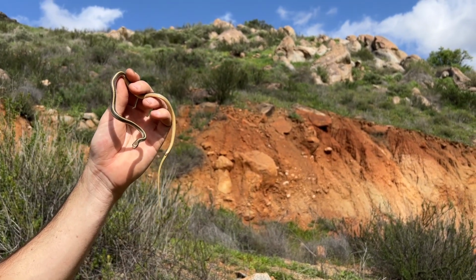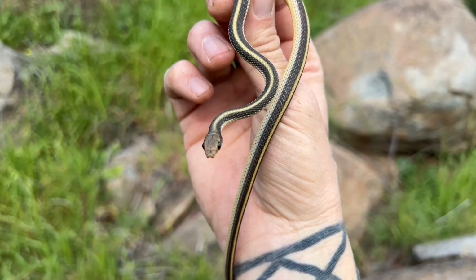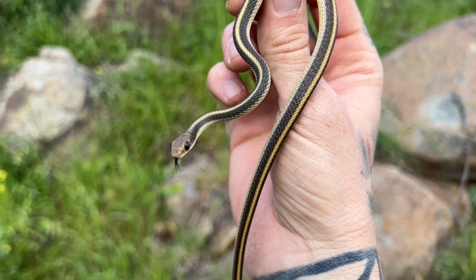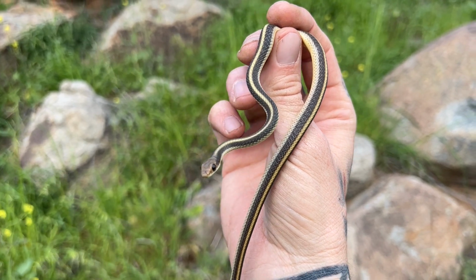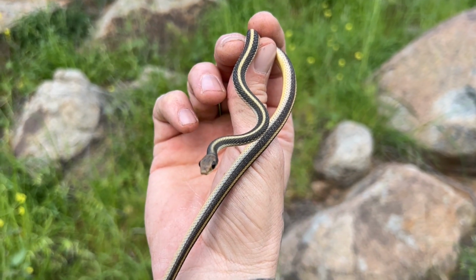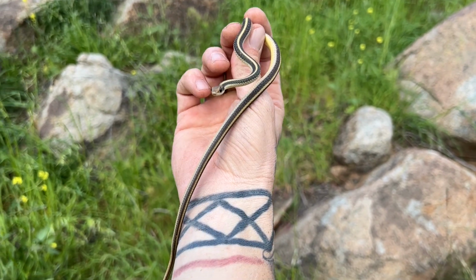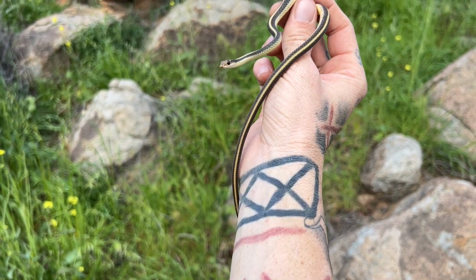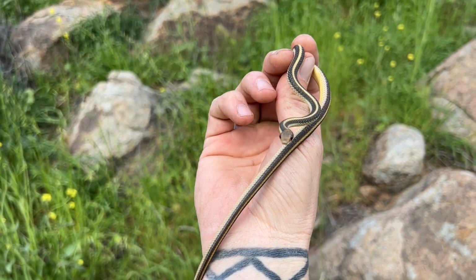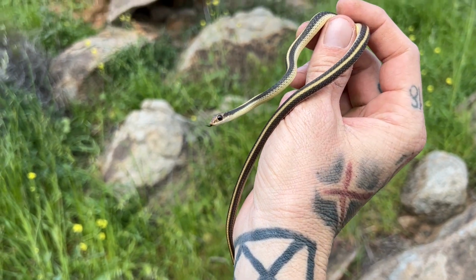We got a Ruber, Rosy Boa, and this guy, sick day. So here's another look at this dude. Look at those big eyes. We are gonna hold on to him and we're gonna give him to our buddy Jeff, so the scientist doing research can get a DNA sample from this dude, because they're not well documented out in these areas. So we're gonna do our part as citizen scientists.